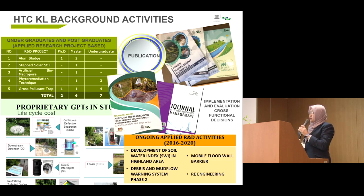This is our current project on development of a saltwater index for the highland area. And of course, these are the current projects: debris and mudflow; a mobile flood barrier to reduce the runoff excess from the river, which is lighter and very flexible for the public and the community. And last but not least, the re-engineering project, whereby we need to understand what we currently have by using models that are available off the shelf.